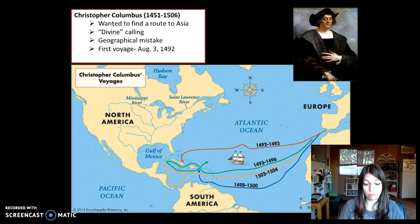So at the age of 41, Columbus set sail with three small ships from Spain on August 3rd, 1492. So this is his first voyage. His ships sailed for 33 days. Sailors were getting restless. Eventually, they spotted land on August 12th, and so they landed on an island of the Bahamas.